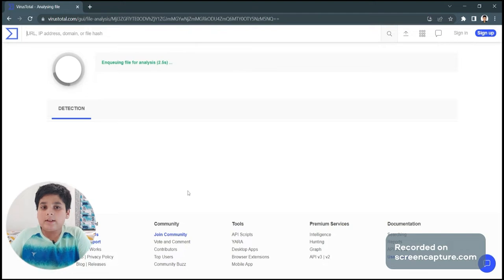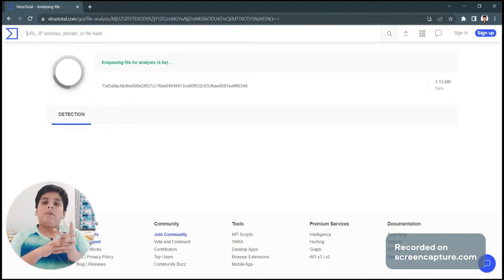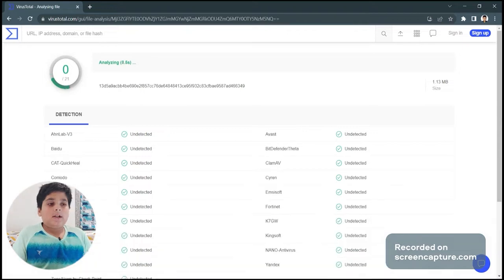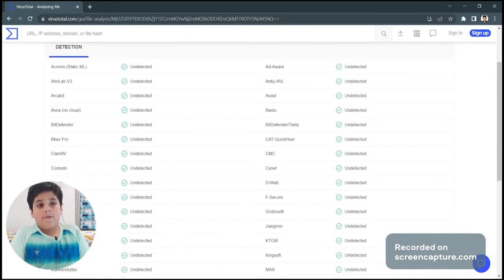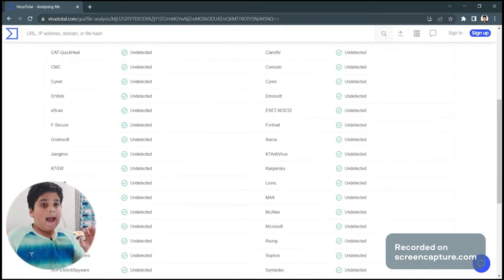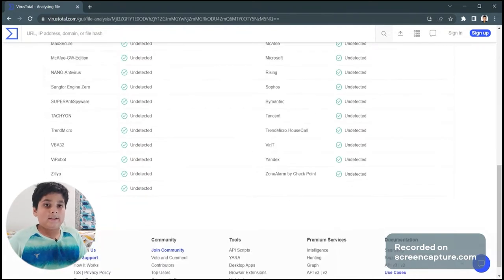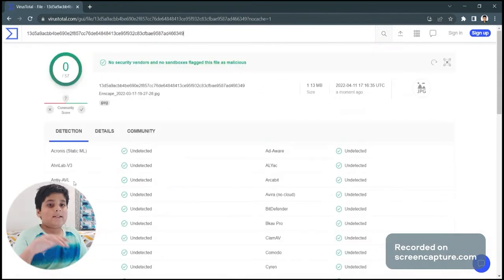We need to select the file. If you have a file which you don't trust, that it will harm your PC, just scan it over there, go there, drag and scan it. So it is an interesting website and saves your PC from various attacks like virus or hacking attacks.